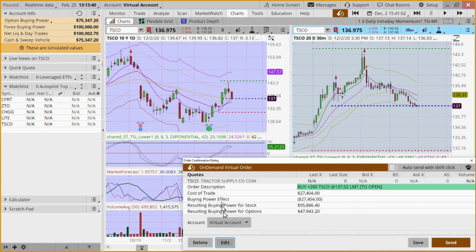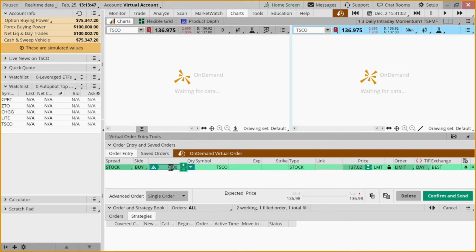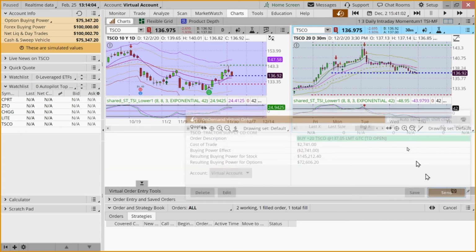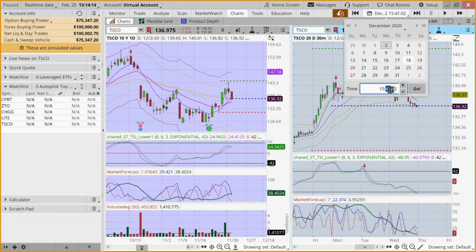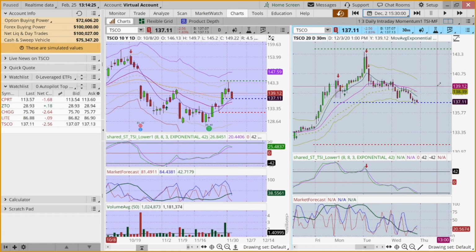And this time I'm going to edit it, and I'm only going to buy like 20 shares, so it will stand out. 20. Again, 137.05, good till canceled. I'm going to confirm and send. Oh, you know what? That might fill. I don't want it to. You're seeing it as it runs. Okay, good. It did not function that way.